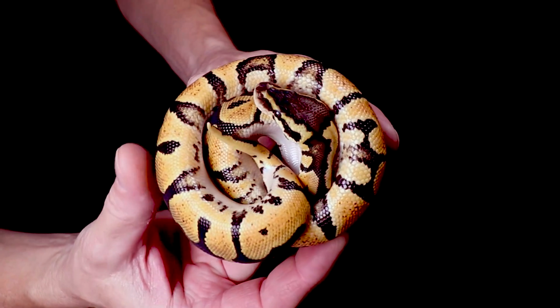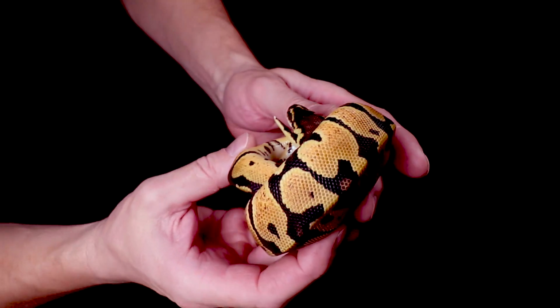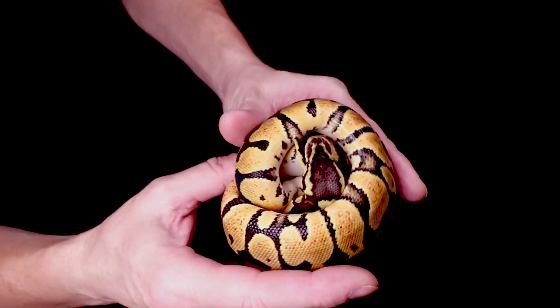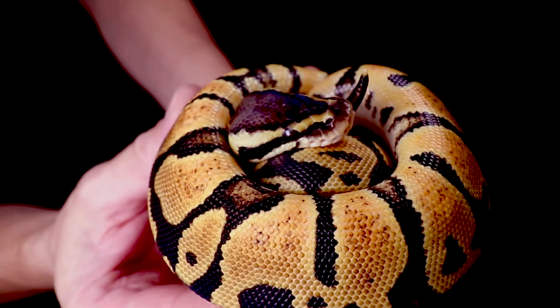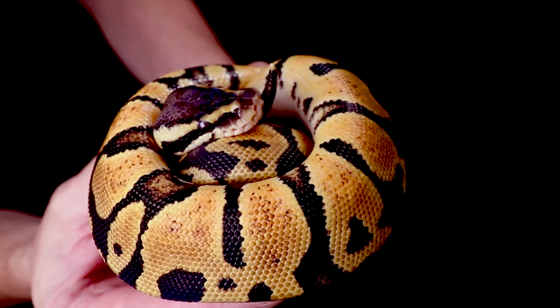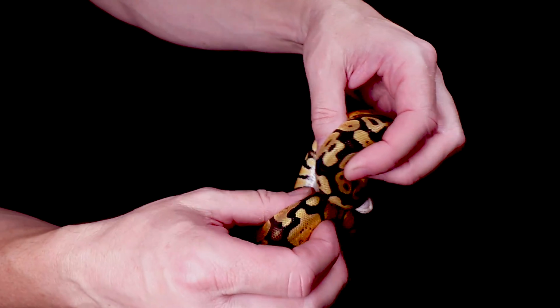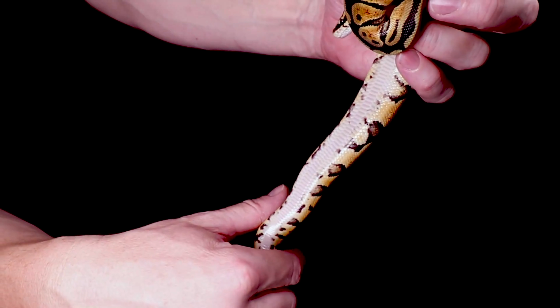It's kind of interesting. She has almost a rusty color to it. Really interesting looking pastel, a lot of reddish brown color through here. Looking really good. Look at how cute she is. Super cute. That is a really cute snake right there. And if we can unravel her here and take a look at her a little closer, look at her belly. Her belly's pretty clear.